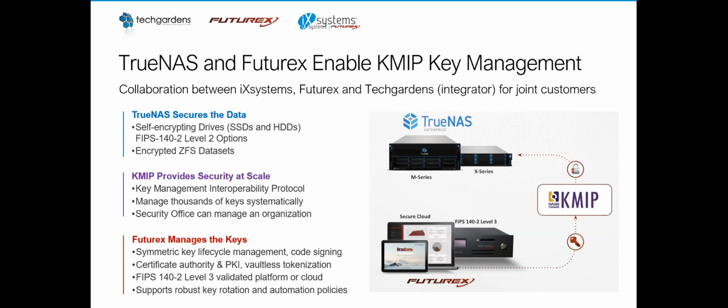And as you interface with the Futurex side of it, the KMES Series 3, as you see here, it's really around the key lifecycle management. The KMES supports full symmetric and asymmetric key and certificate lifecycle management, from creation, rotation, and management to end of lifecycle of different keys after rotation. It has other capabilities that expand as a key server, certificate authority, or even tokenization solutions.